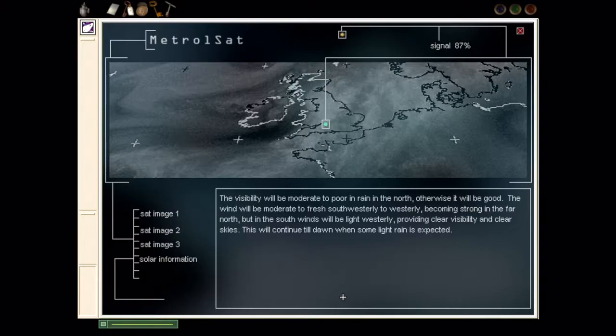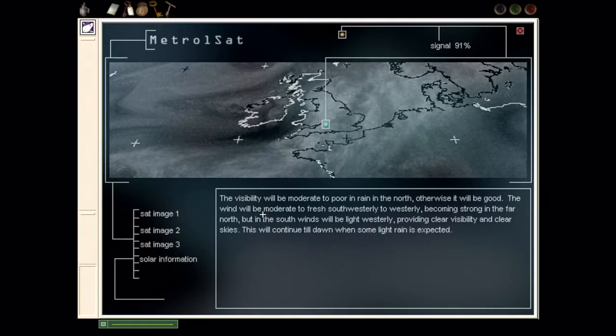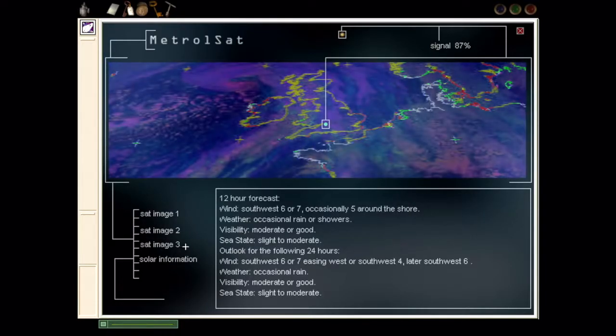Visibility will be moderate to poor in rain in the north, otherwise it will be good. The wind will be moderate to fresh southwesterly to westerly, becoming strong in the far north. But in the south, winds will be light westerly, providing clear visibility and clear skies. Continue till dawn when some light rain is expected. 12-hour forecast. Wind southwest 6 or 7, occasionally 5 around the shore. Weather, occasional rain or showers. Visibility moderate or good. Sea state slight to moderate.